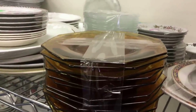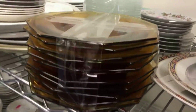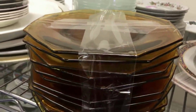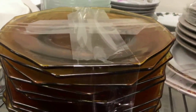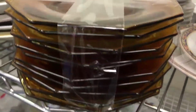Well, everyone, you know my weak spot for amber glass. And here are 12 plates, octagonal plates. These are going to date to the 1930s, and I haven't really picked them up to see if they're marked. If they were marked, I would only expect to see Cambridge, not Heisey, but anyway, they are, let's see, $10.99, and they appear to be in really good condition. It's relatively thick glass, so there are no chips or cracks, and I don't see any surface scratches from utensils.